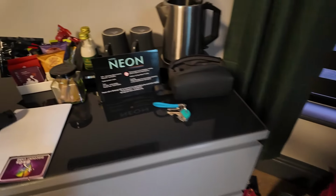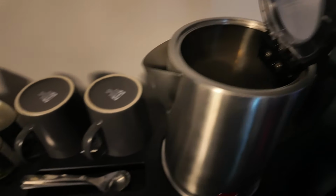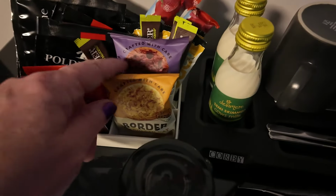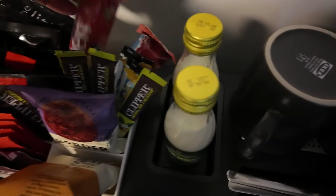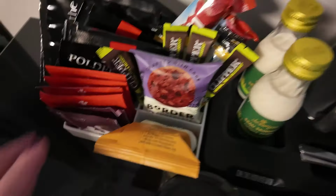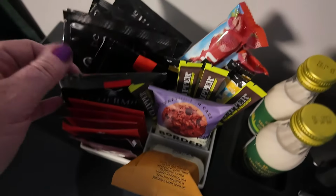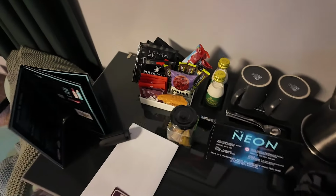Really appreciate it. Over here, we've got the tea and coffee making station. We have the kettle, lovely kettle, couple of cups, some milk. We've got biscuits, yay! Lots of coffees. Ooh, Alpen. Nice, lots of tea there. Oh my God, hot chocolate, happy days. Coffee bags. I love coffee bags.